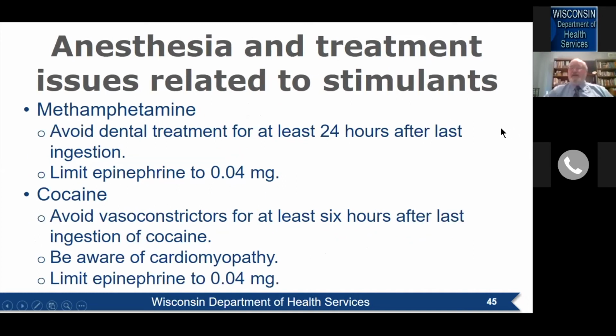Some other issues of anesthesia and treatment are with stimulants such as methamphetamine. What you want to do is avoid dental treatment for at least 24 hours after the last ingestion. You also want to limit epinephrine to as little as possible. With cocaine, you also want to avoid vasoconstrictors for at least 6 hours after the last dose. You also want to be aware that some people will have a cardiomyopathy issue that could be dramatically affected by using the anesthetic with the epinephrine as well.